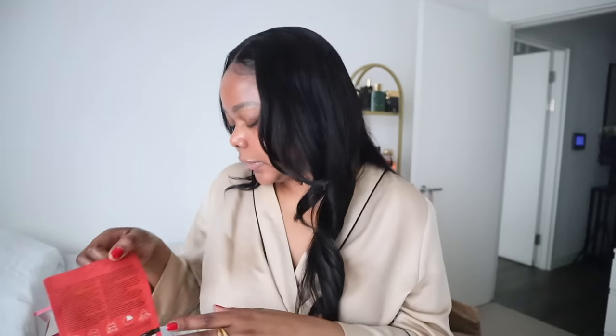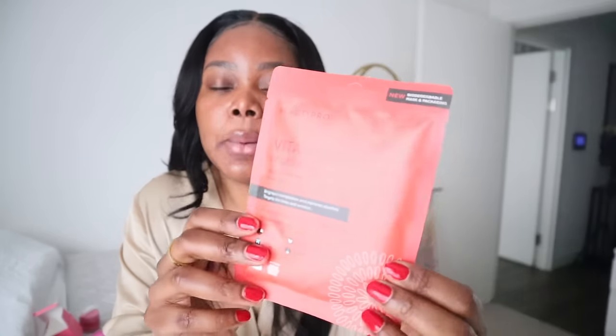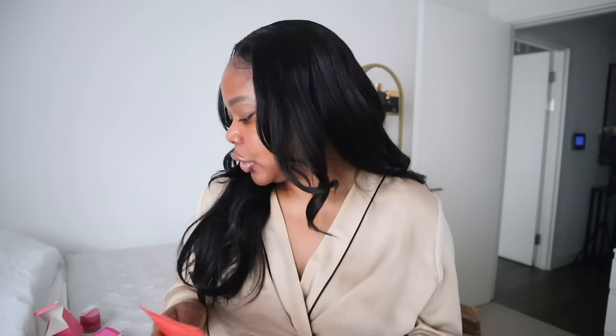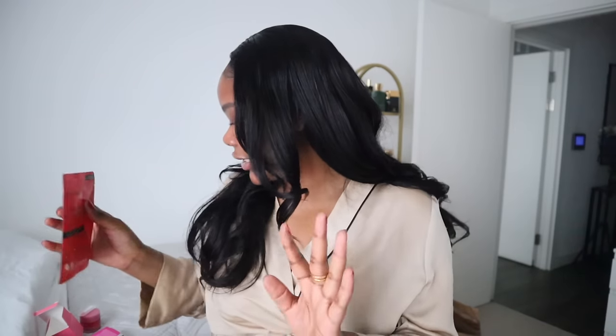And then lastly, I got this Vitamin C Brightening Facial Sheet Mask by Beauty Pro. I've never used this before, but I wanted to get it to see what it would feel like and what it would do to my face, because I love a face mask. It's something that I do once a week, but again, I stopped doing it because I just wasn't in that mood. But now this is something that I want to practice weekly.